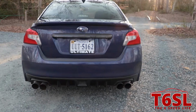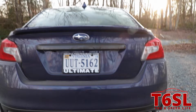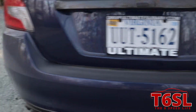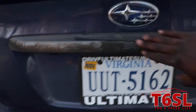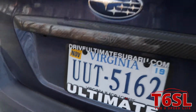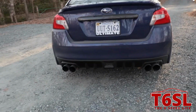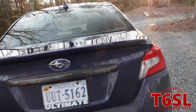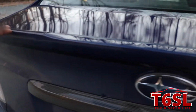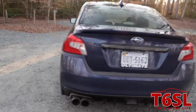Just look at this rear end with the quad exhaust tips. I did an emblem delete, and I have the STI carbon fiber, I guess that would be deck lid right there. It just looks so aggressive, and I love the back end. I would love to have an STI spoiler, but I don't want to be that guy, so I'm perfectly fine with just the WRX lip spoiler.